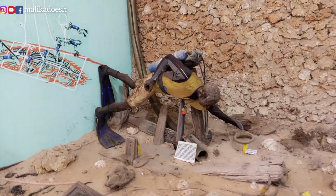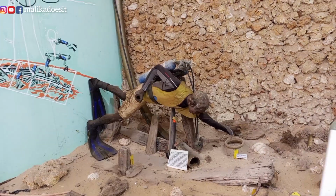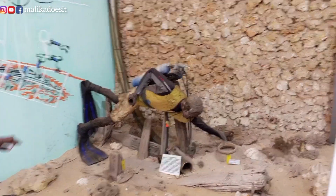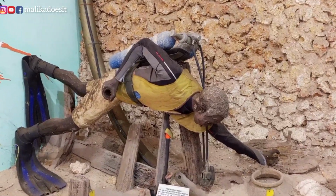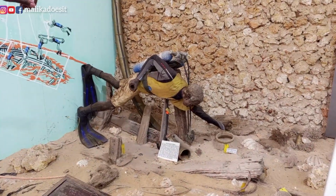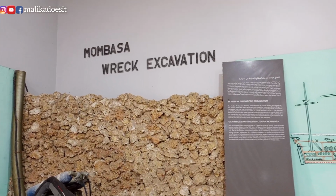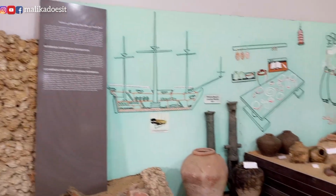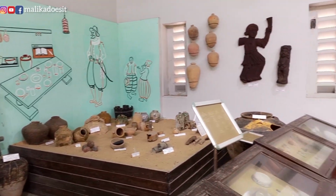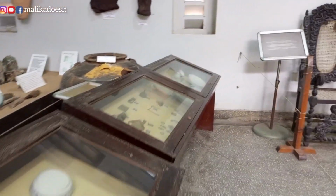This is a British ship from 1677. This is a Kenyan diver, and they were retracting the remains of a British ship that sunk in 1697. Yes. So these are some of the remains that were found after the Kenyan divers retracted them to the ship. That is 1977.